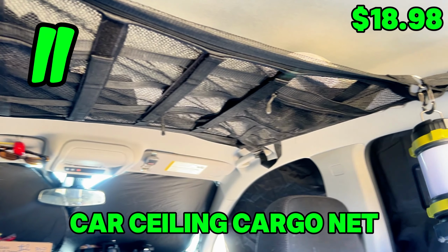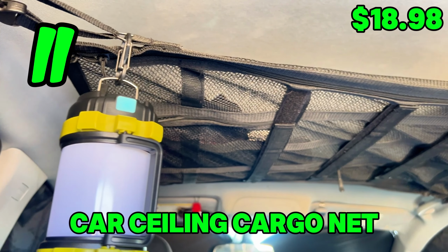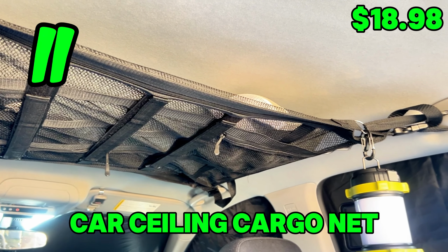And at number 11, we have the car ceiling cargo net for extra storage in the SUV when you don't have storage in a car. This came in at about $18.98. Very, very useful, especially for storing stuff on top.